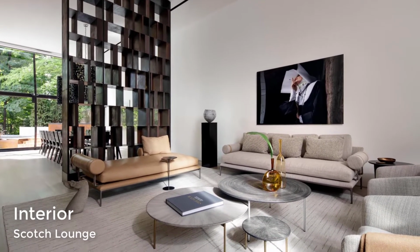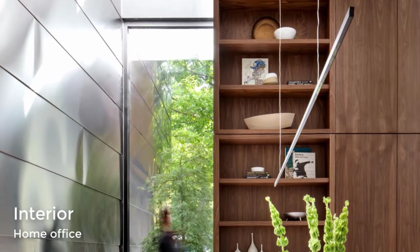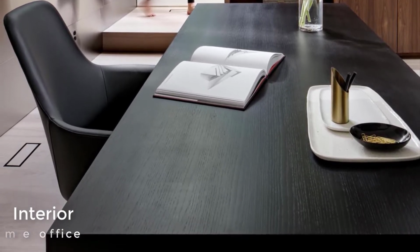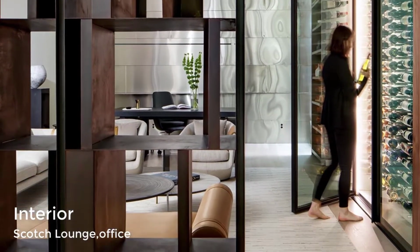Throughout the home, there are 14-foot ceilings, which can be seen in the open-planned Scotch lounge and home office. A walnut accent wall showcases a pair of floor-to-ceiling, temperature-controlled wine fridges, and both open and closed storage for the home office.